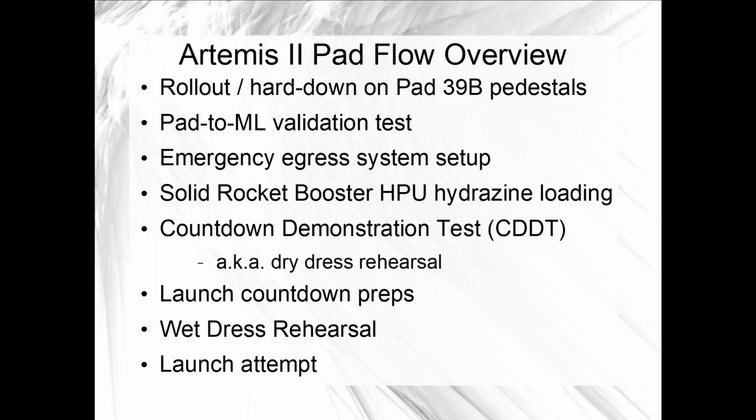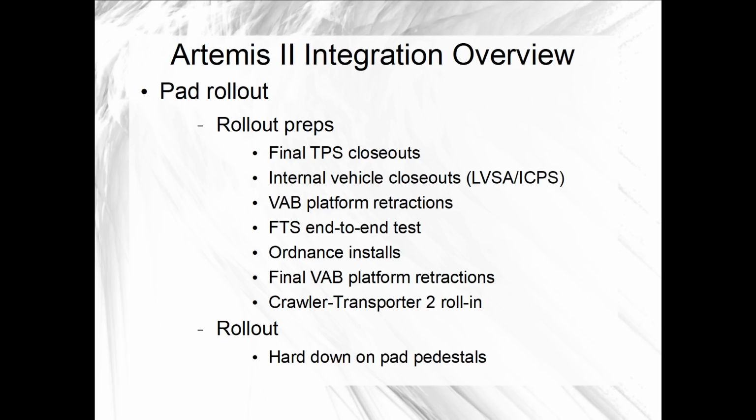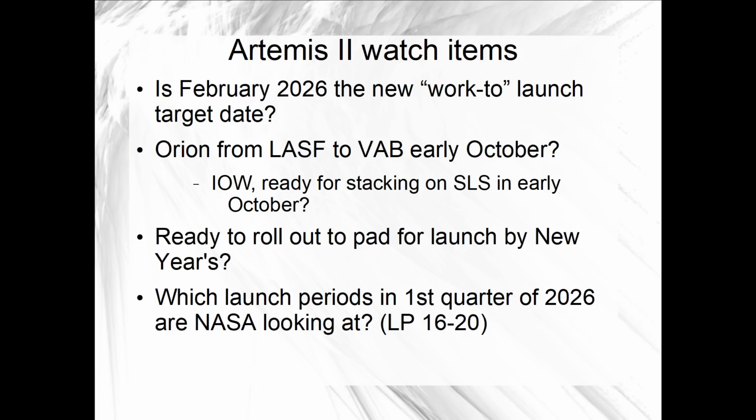The plan is for Artemis II to roll out to Launch Pad 39B, go through a week and a half of countdown preps and a wet dress rehearsal tanking test to set up for at least 3 launch attempts in a lunar launch period. As I've been running through in videos this year, final preparations in the vehicle assembly building would be synchronized with a to-be-determined launch period. NASA probably has something in mind, perhaps February, but that will be locked in later.